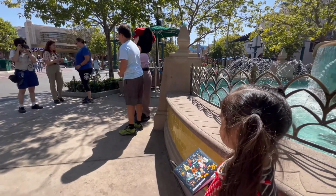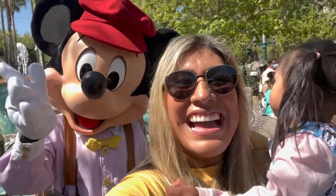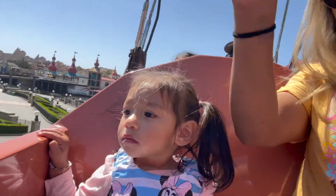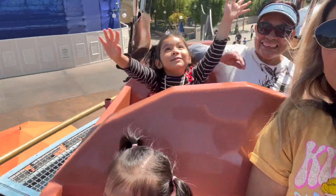Our first mandatory stop was to say hi to Mickey and get his autograph. Picture perfect. Pretty. And we headed over to the ride.